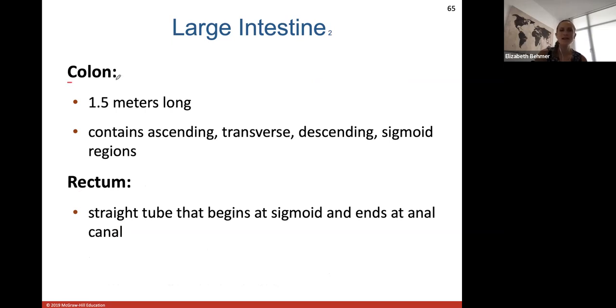The colon then is our large intestine. And again, it's named large for the diameter. Small intestine is named for the small diameter. Large intestine has a large diameter, where your small intestine was about 20 meters long, if you remember that. The large intestine is only about 1.5 meters long. It contains an ascending portion, a transverse portion, and descending colon, and then sigmoid colon regions. And colon cancer is just cancer of one of these regions of the large intestine.